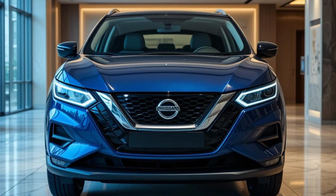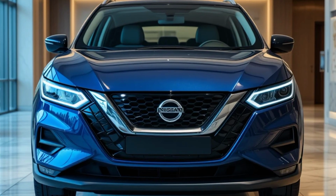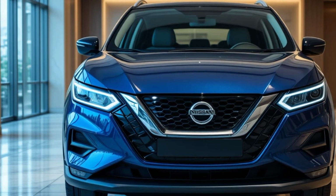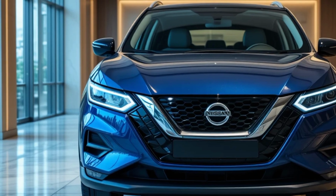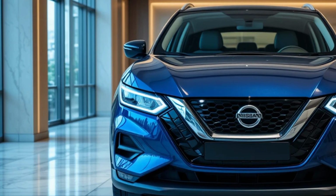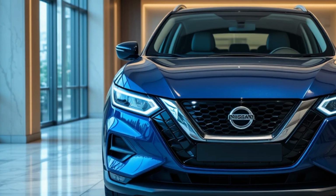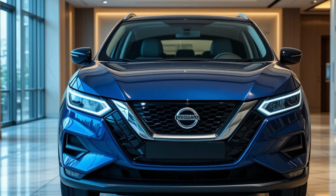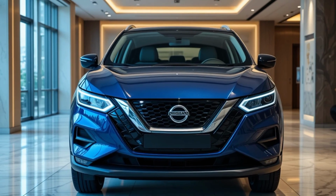The 2025 Qashqai e-Power is not trying to be revolutionary. It's simply trying to be better. Better for your wallet, better for the environment, and better for your everyday journey. It's the kind of car that doesn't shout for attention, but earns respect with every mile. And in a world filled with noise, that quiet kind of brilliance is exactly what more drivers are looking for.